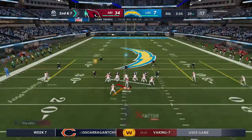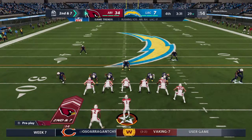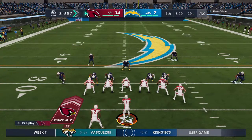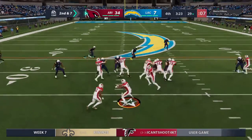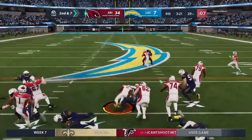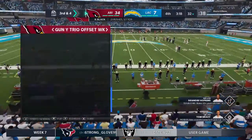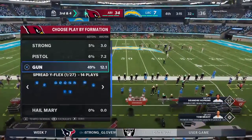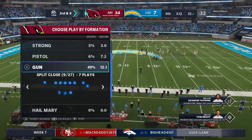The last run got 3. Now here's 2nd and 7. They'll try and run some clock here as they keep it on the ground. And he'll slip his way up across the 30 to the 32. 3 yards on the pickup. That's going to set up an interesting 3rd and about 4 to go.